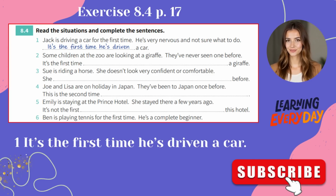Finally, let's move on to exercise 8.4. Read the situations and complete the sentences. Finally, let's complete sentences based on real-life situations. Listen carefully as we go through each one. The first situation: Jack is driving a car for the first time. Completed sentence: it's the first time he's driven a car.